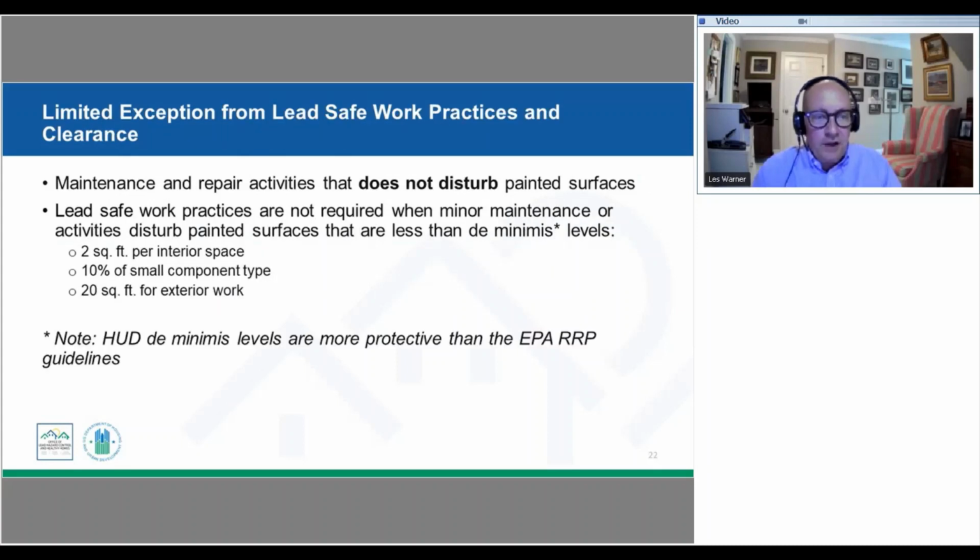So we also want to talk a little bit about some of the limited exemptions, and we'll talk more when we get a little further into this. But when we are doing maintenance or repair activities that are not disturbing any painted surfaces, we could be exempt from the lead-safe work practices and clearance requirements. So, maybe we are doing some kind of plumbing or replacing, I don't know, a thermostat on a non-painted surface, be able to do that and be exempt from this.